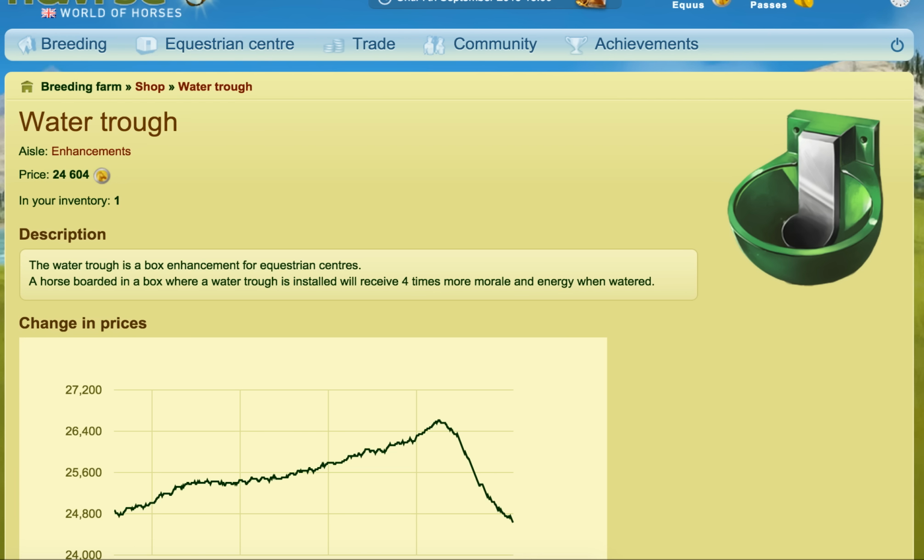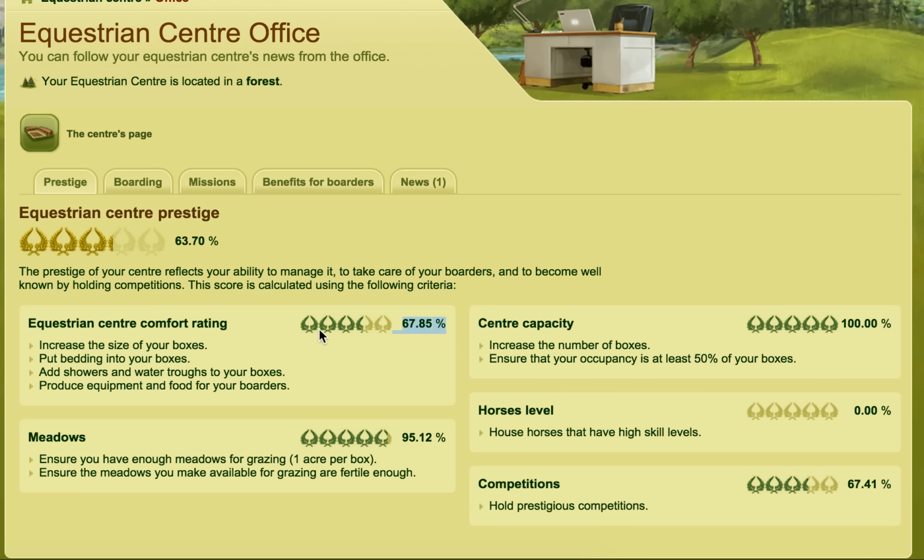So those are some of the first things. Now the other thing, and I'll come back to this, is the produce equipment and food for your boarders. So this is probably one of the most costly things, and this is why my Equestrian Centre comfort rating is so low. Because I have 3-star boxes and I have 100 of those. I have flax bedding in all my boxes and I also have showers and water trucks for all my boxes. But I don't produce equipment and don't provide food for my boarders.